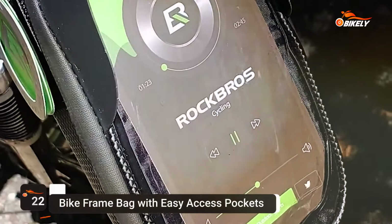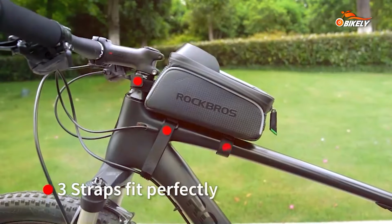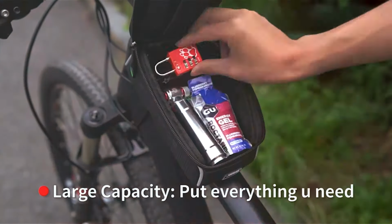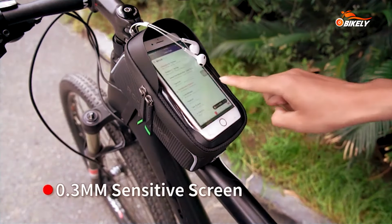Number 22. Bike Frame Bag with Easy Access Pockets. Storing your essentials within easy reach is a breeze with the Bike Frame Bag featuring multiple accessible pockets. It mounts securely onto your bike's frame, giving you quick access to snacks, tools, or your phone. Its waterproof design protects your gear from rain and splashes, while the compact size keeps your center of gravity balanced.